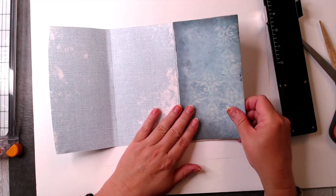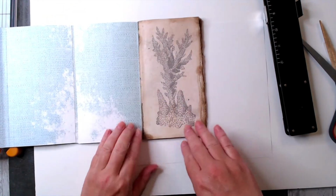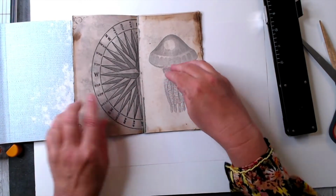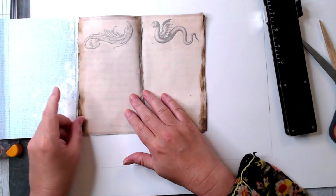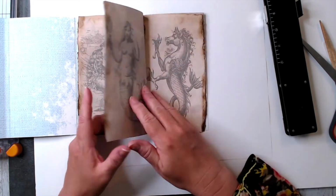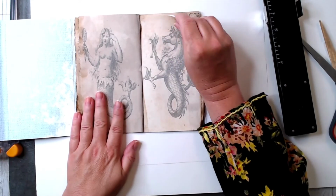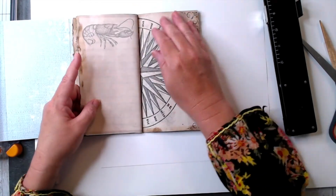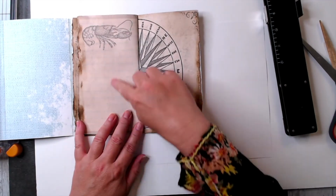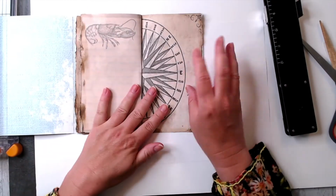Okay, so yeah, you can see the staples out here, but that's okay. We're going to cover those up. So I have pretty little journal pages in here that you can journal on. You can put whatever you want on here. What I don't have showing here are some additional pages I made for sketching and journaling. So there are more pages for writing and for sketching and gluing things down.